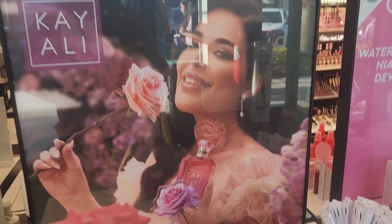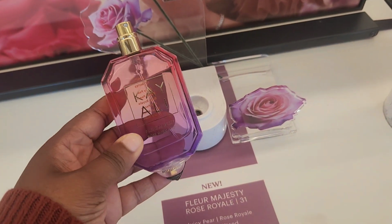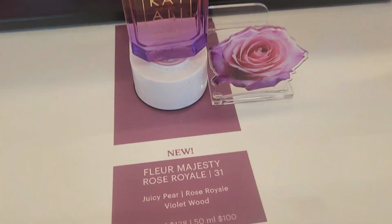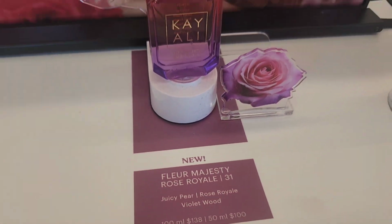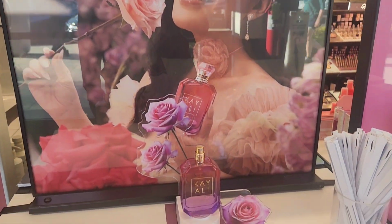Can we just talk about the bottle right quick, because the ombre color is beautiful. I always like the Kayali bottles, period. I like how you have the option to get it in the smaller bottle and it looks just as pretty as the big bottle. But I am loving the ombre effect of this. It's screaming spring. It is cute. I like pink, so I really do like this bottle.